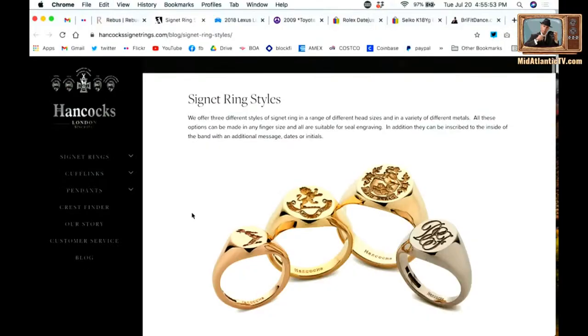So there, I started thinking about the signet ring. What do you think about that? A signet ring.